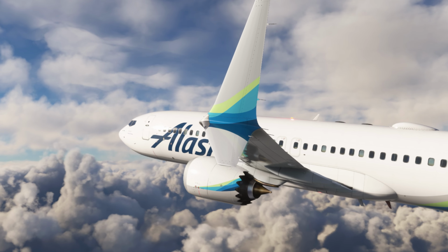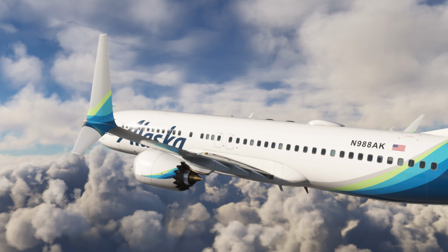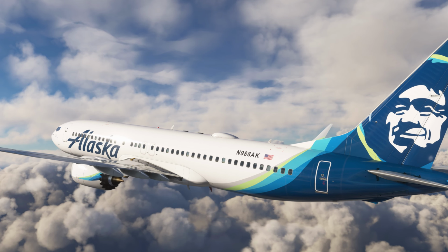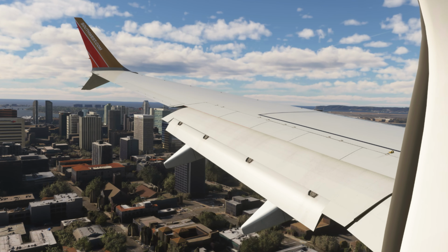But guys, overall, I think that for an early release, this aircraft is still a very viable option. I know people are saying not to buy it for whatever reason. It is $69, I believe. So take that with a grain of salt. This is just my opinion. I think it is well worth it.